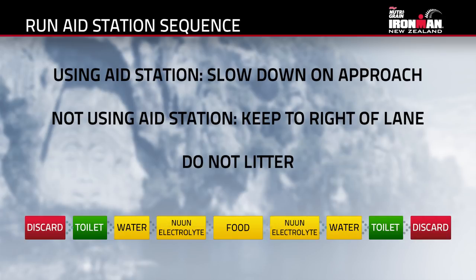Athletes must slow down and maintain a consistent speed when entering aid stations. Discard zone start and discard zone finish signs are provided and define the rubbish zone within an aid station. This zone is approximately 100 metres either side of an aid station. Outside of this zone, athletes will be penalised.